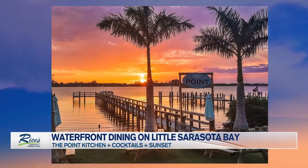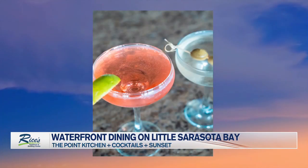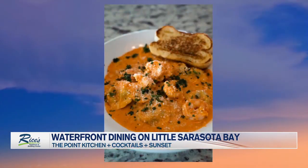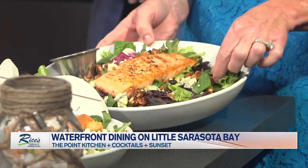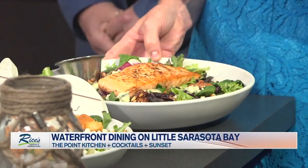Lots of seafood, I'd assume? Yes, we have lots of seafood, and like we have right here, this is our Point salad. We use a lot of fresh greens, walnuts, and then we can top it with any of our proteins. We have salmon, chicken, grouper, another one of the favorites. Absolutely. This is right in front of me, and I'll admit, you know what's amazing? The walnuts are absolutely amazing. I keep picking at them.